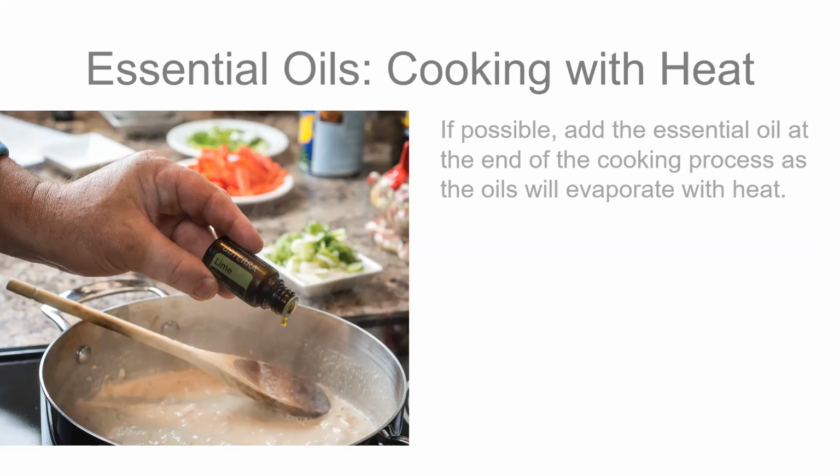And so it just helps keep the therapeutic value, reduces the evaporation from the heat, and it still adds the flavor. When you're adding it at the end of the process, let's say you don't want to put it in the heat at all, my suggestion is just to use much less of it, okay?